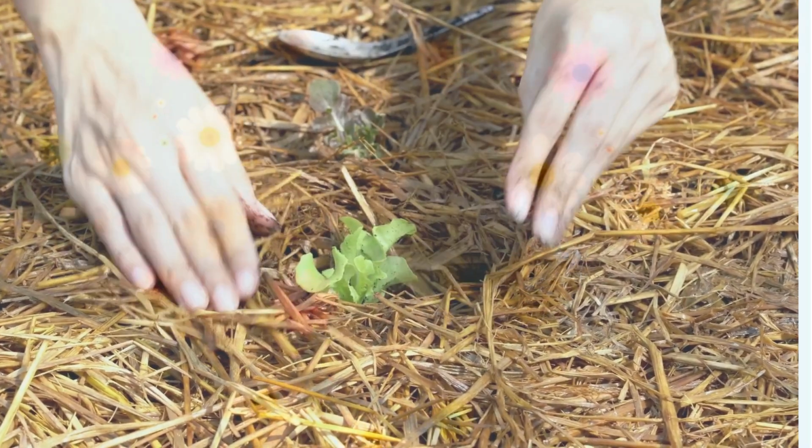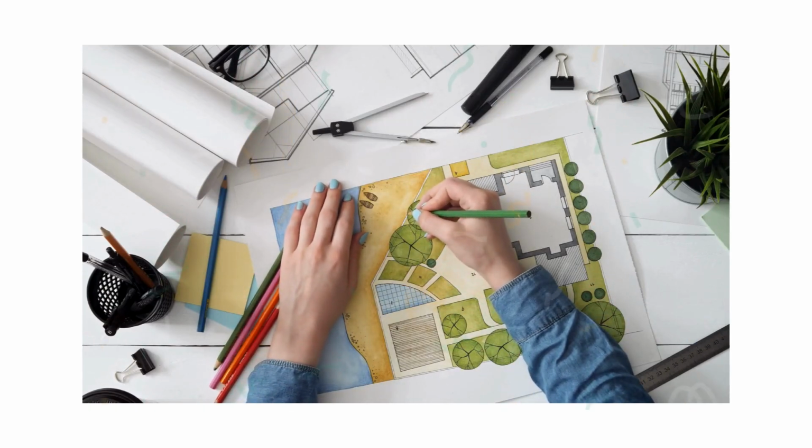Keep planting, keep planning, and let's make every garden a permaculture paradise.